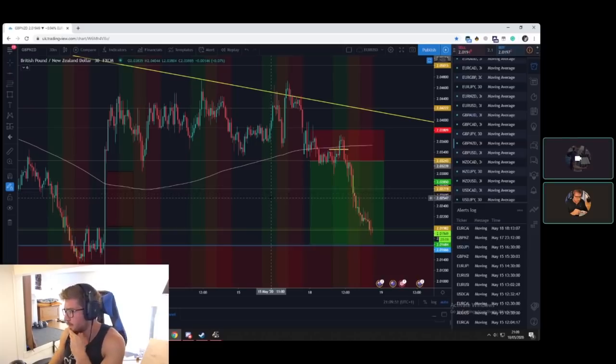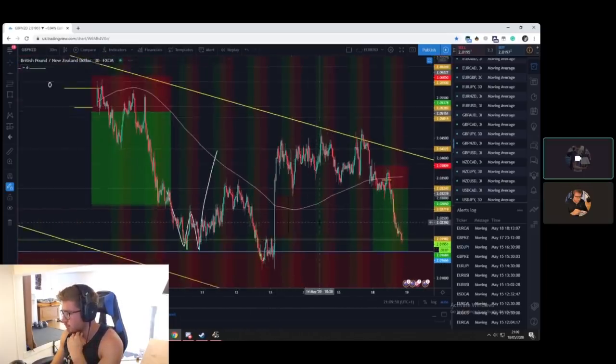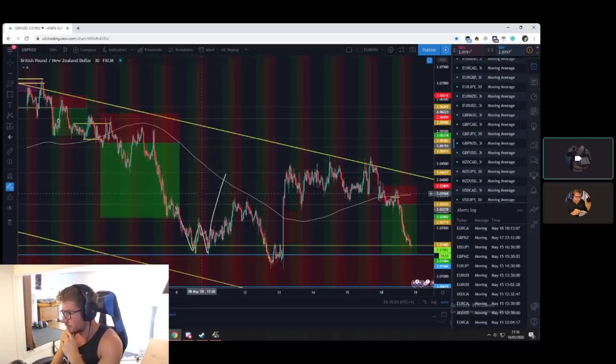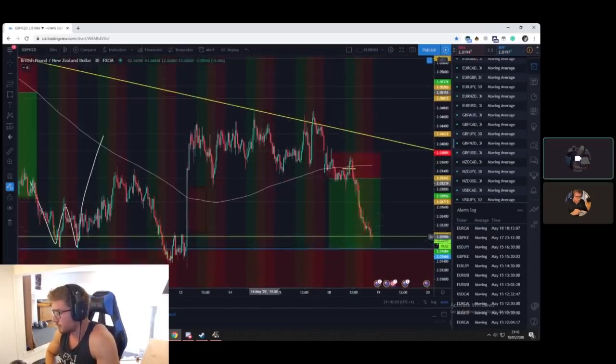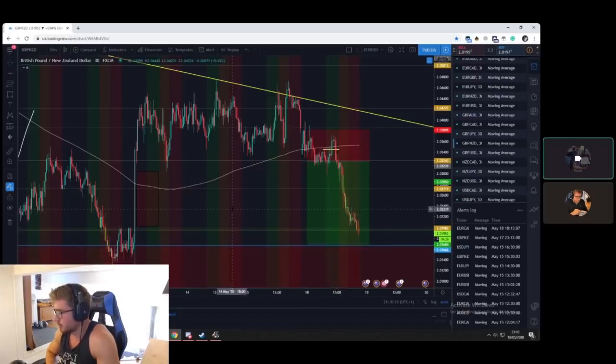Yeah, fill that gap again. I'm still fundamentally shorting pound, so I was also happy to take this. And again, it's pretty much the same as the trade we looked at last week, just bouncing off the channel. Hopefully we can get down to this line again, which is where I'm going to look to take profits. It might go lower, but it's going to be 155 pips if it comes down to that. So that's where I'm targeting.